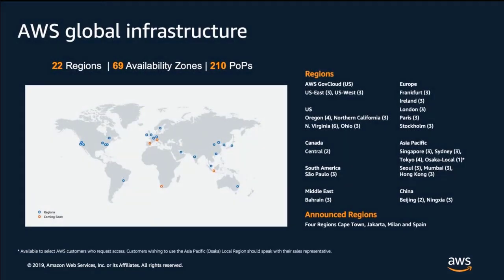If we look at the AWS global infrastructure, we currently have 22 regions, 69 availability zones, and 210 POP locations. While these numbers are growing every year, it is far from the number of countries in the world where you as customers have infrastructure needs to run your enterprise workloads or edge applications.